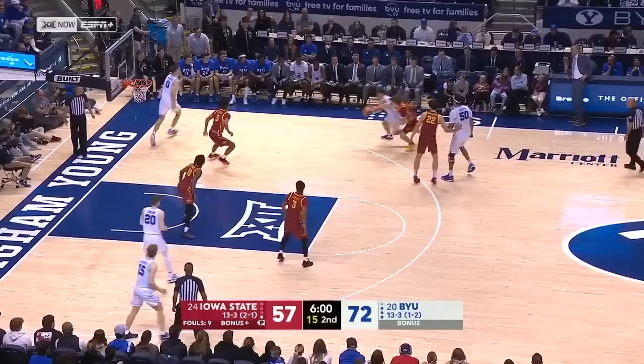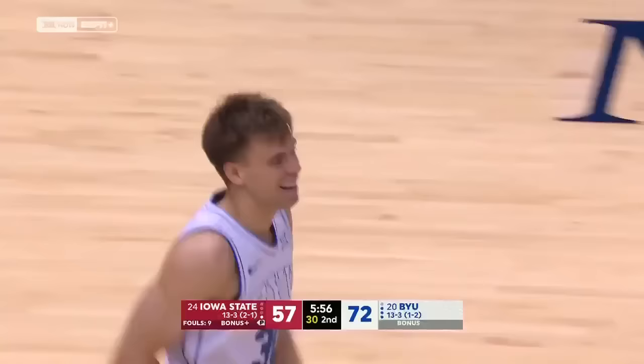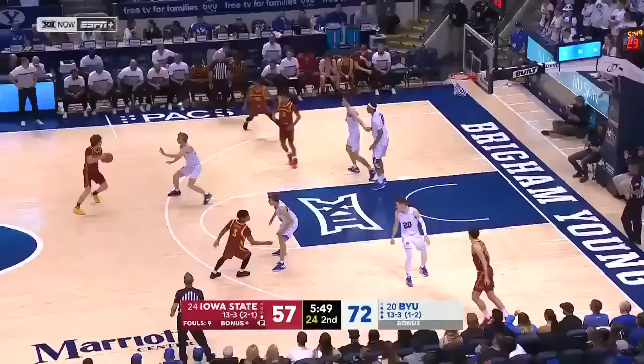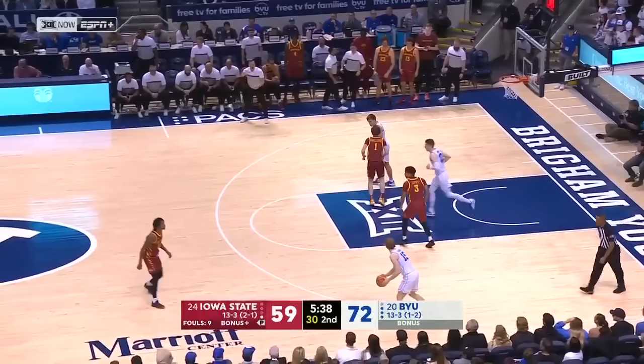Hall knifes his way through, and one of those rare times where a pass is offline from Dallin Hall. He knows that was a little bit higher degree of difficulty. Gilbert, who's been active in this second half, will take it right in on Khalifa, challenge the big man and score. Yeah, great job right there. Had Khalifa backpedaling, right at his chest. Great finish.